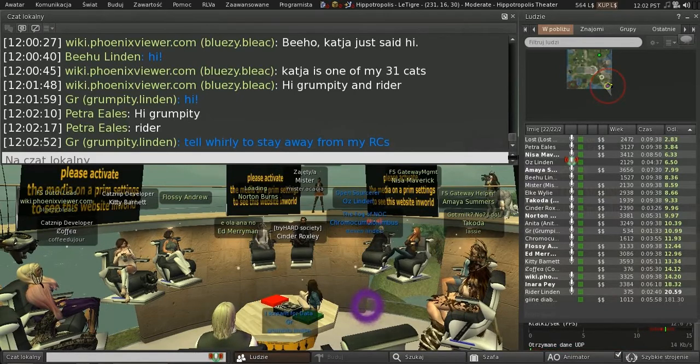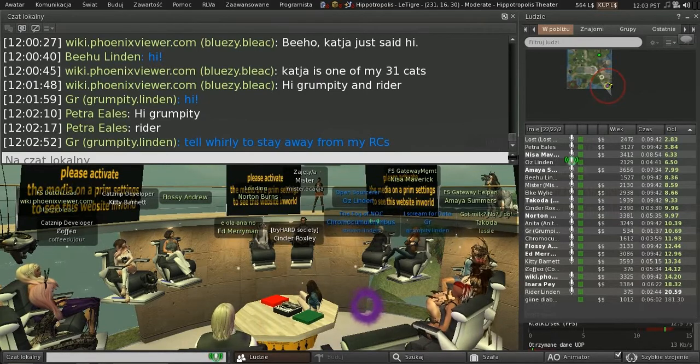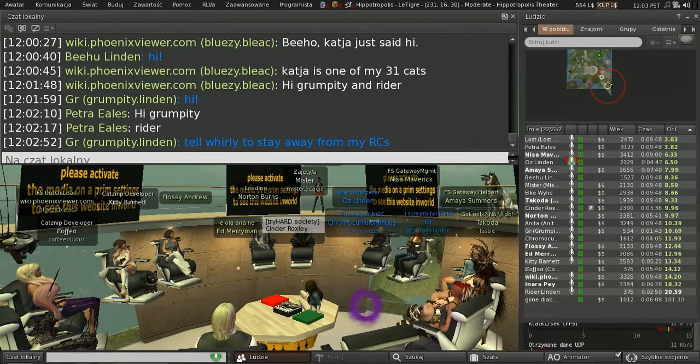The Rift viewer we continue doing some work on, but we're having trouble with some of their new SDKs, so we have not given up. We are going to make it work, but it's proving to be non-trivial.